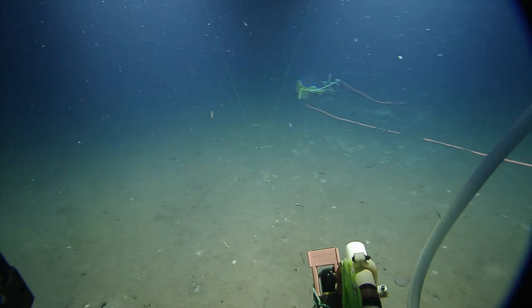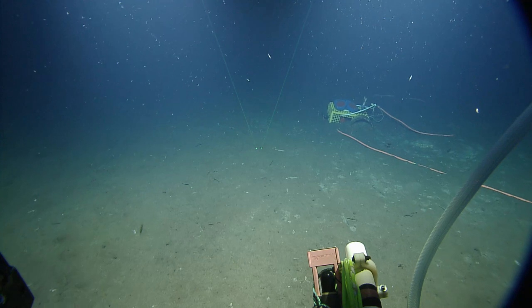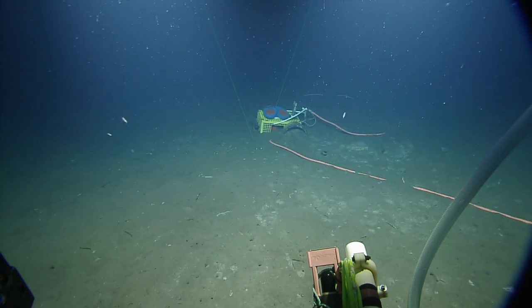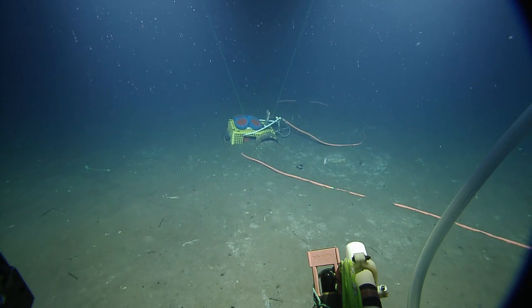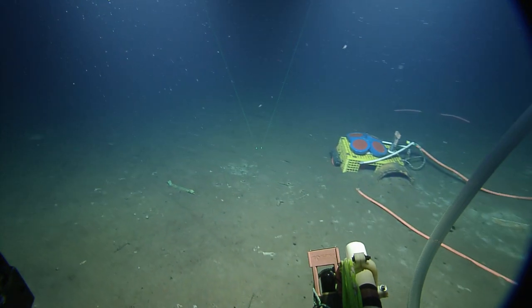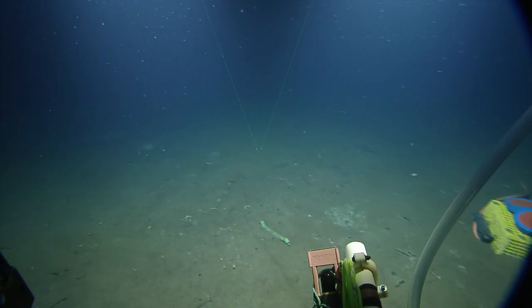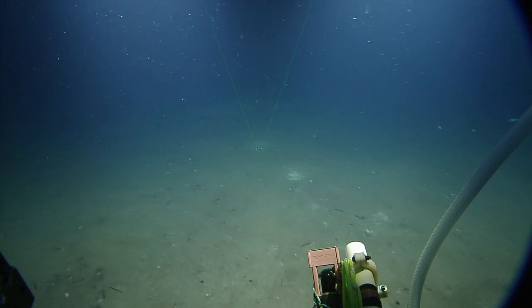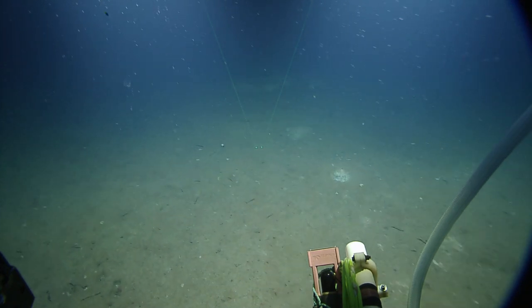All right. ADCP looks half in the mud. Yeah, that's funny. Sedimentation, I guess. Okay. Coming back to the nav target. It is amazing how straight down these things do seem to drop. Let's see if we got any targets out here.